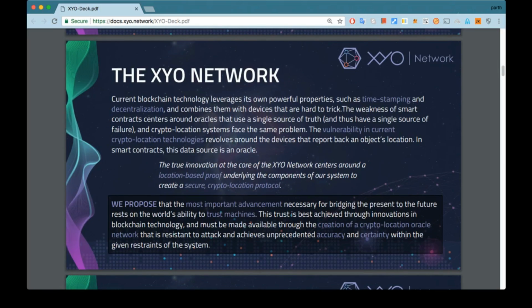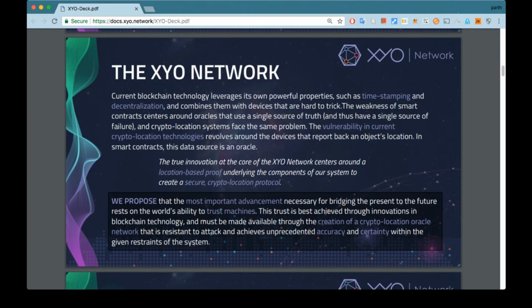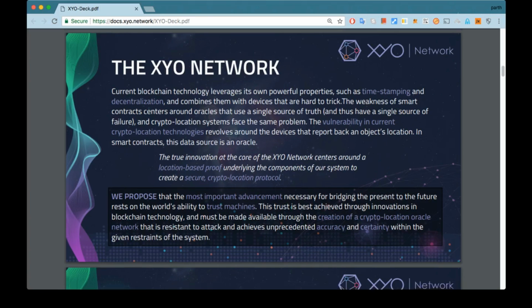So the current blockchain technology leverages its own powerful properties such as timestamping and decentralization and combines them with devices that are hard to track. The weaknesses of smart contracts center around obstacles that use a single source of truth, and crypto location systems face the same problem. The vulnerability in current crypto location technologies revolves around the devices that report back an object's location. In smart contracts, the data source is an oracle.